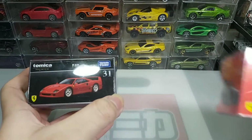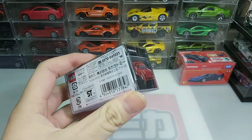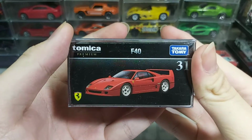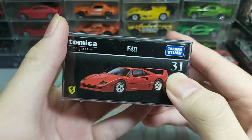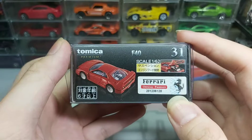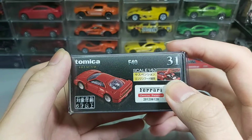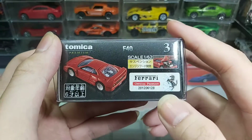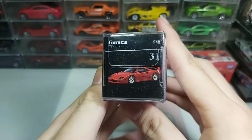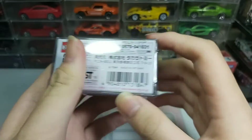This car can be put aside because it's just a different color. It doesn't matter that much. So number 31, Tomica Premium F40, Tomica Premium brand, you know, this franchise, I guess. And the hood, is it called a hood? Yeah, the back hood can be opened. And the Ferrari official product print is there. I mean, there's a sticker. And yes, 2019, this year.